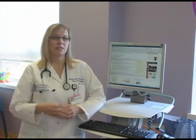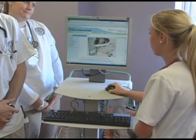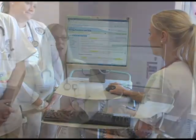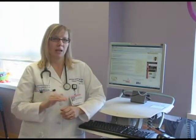And I find that, for instance, looking at how you perform a head circumference on an infant who is 2 weeks old is something that can be challenging. So by logging onto this resource, we're able to actually look at how you would implement the procedure step by step.